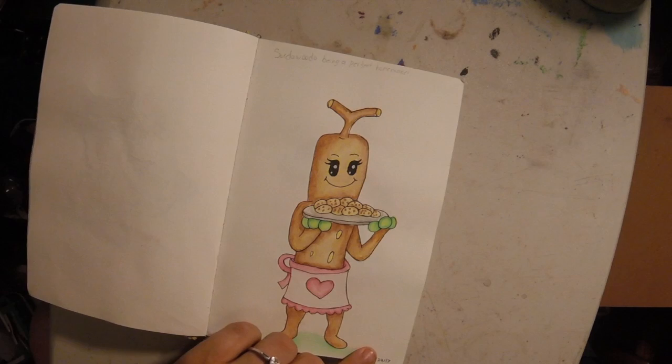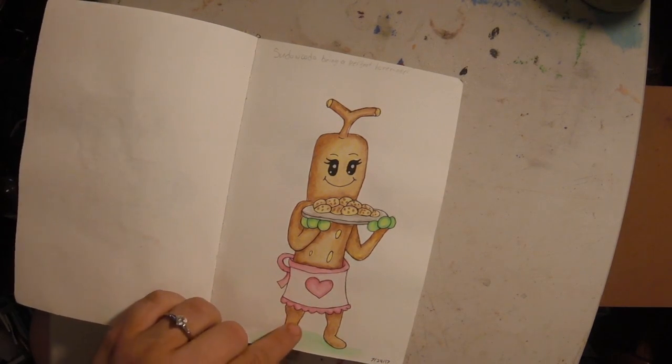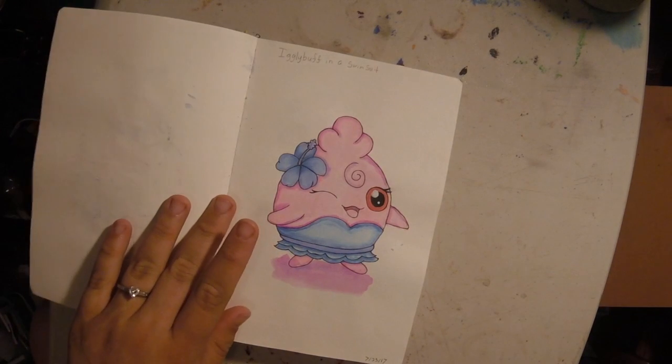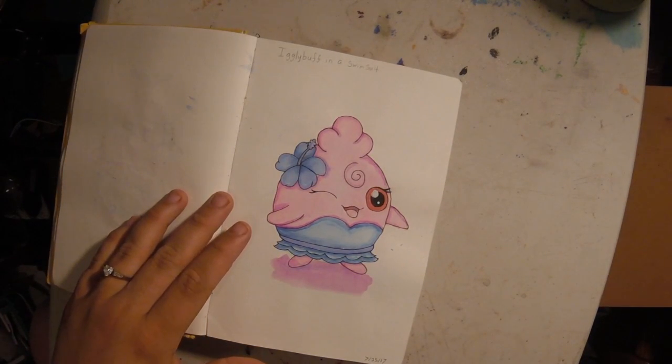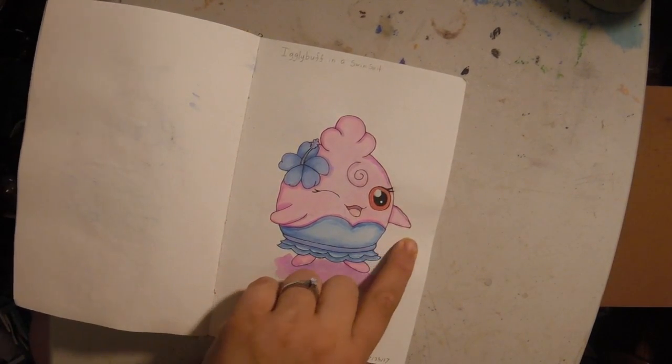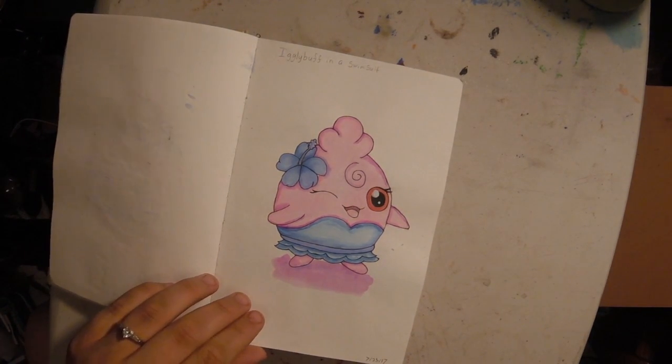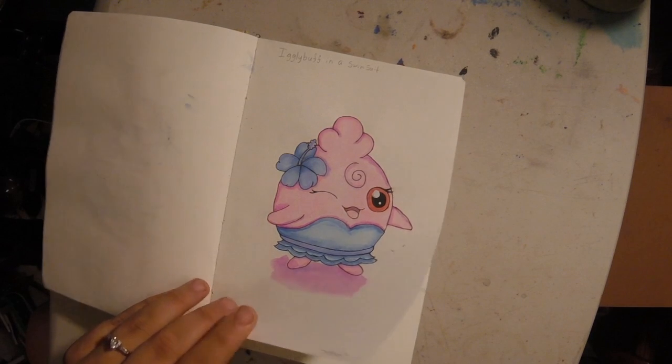As you can see, the watercolor actually did a pretty decent job. It bled a little bit in here, but it actually held up pretty well. This one, Igglybuff in a swimsuit. As you can see, it kind of splattered a little bit because I closed the book too soon. I should have just left it open and let it dry, but oh well, lesson learned.